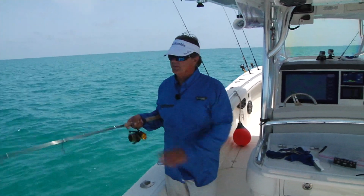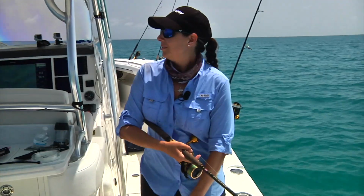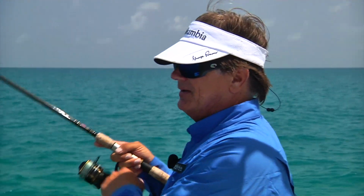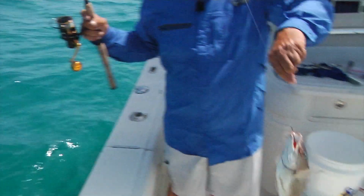I'll bet you the first fish is going to be a red grouper. Let's see. Oh, there you go, George. Probably be a red grouper, like I told you. Which changed to a French grunt. Yes, that. Oui, oui. Here you go. Are you on too? Yeah. Okay.